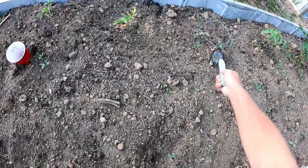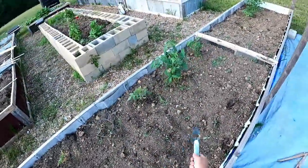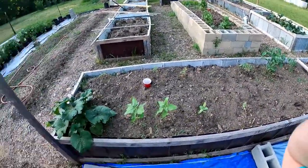That little one, this one died. So I'm going to have to replace that. I've got plenty down there, seedlings. So I'll go ahead and water, and then I got to check out these zucchinis.